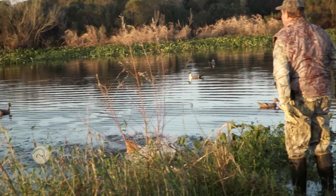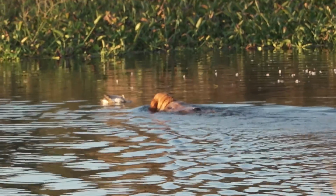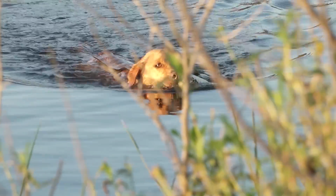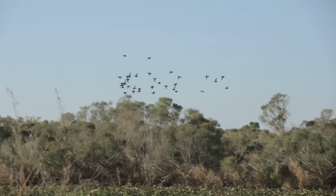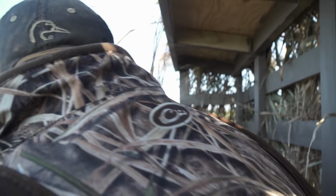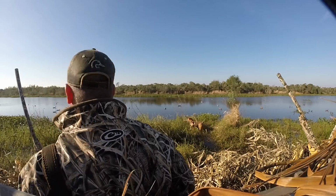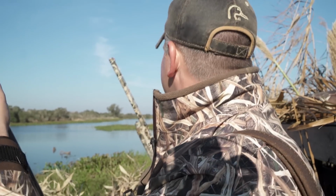The images from Katrina are burned in people's psyche. And some of us think that that's a relatively new phenomenon. There's teal up front. They're coming back. There's two. I was hoping that big group was going to come back. Yeah, I thought they would come over a little bit further over.